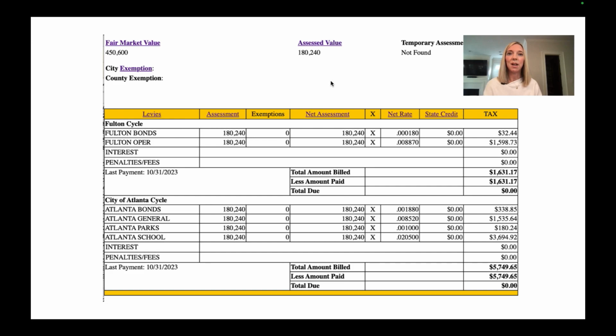Again, if you want to take a look at a real life example, here is a sample of a bill from Fulton County. Here's the fair market value at $450,600. That's what they're saying the property is worth. Then they take that times 0.40. That gives you your assessed value, and that is what you're taxed upon. So you can see here all the different things that you are taxed on. Here is the millage rate per specific item, and then boom, you get your final numbers. For Fulton County, you get a Fulton County charge, and then there's the city of Atlanta charge. So that's kind of the breakdown if you live here in the city of Atlanta.